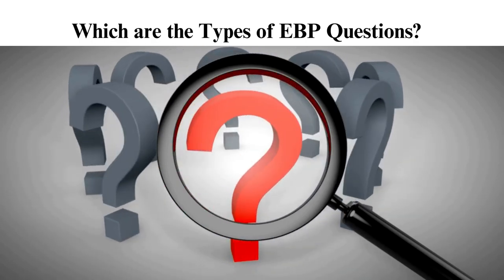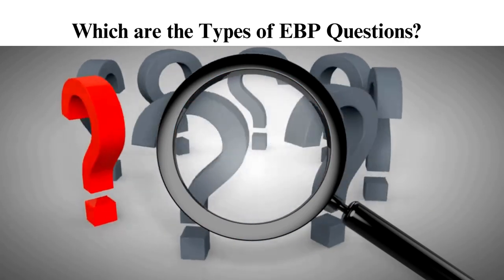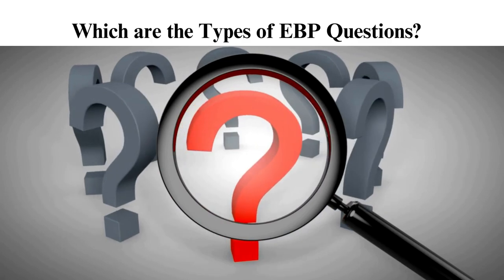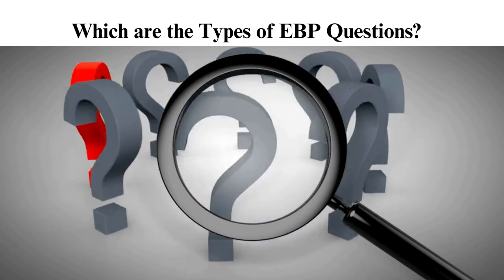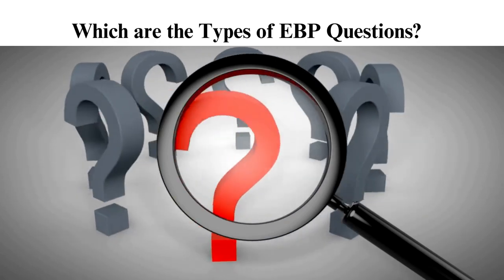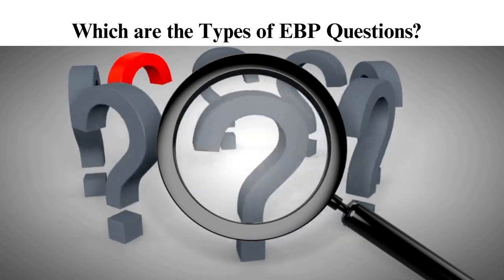Prognosis questions. Prognosis refers to the prediction of the outcomes of a condition. So, you ask a question to learn the result for a specific condition or the forecasted future. These questions help you to learn the path of patient management and assist you in making the right interventions.